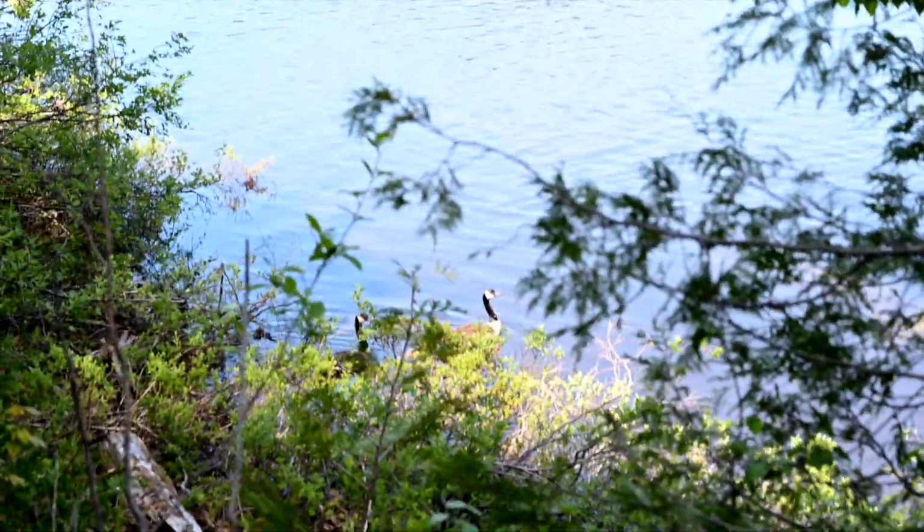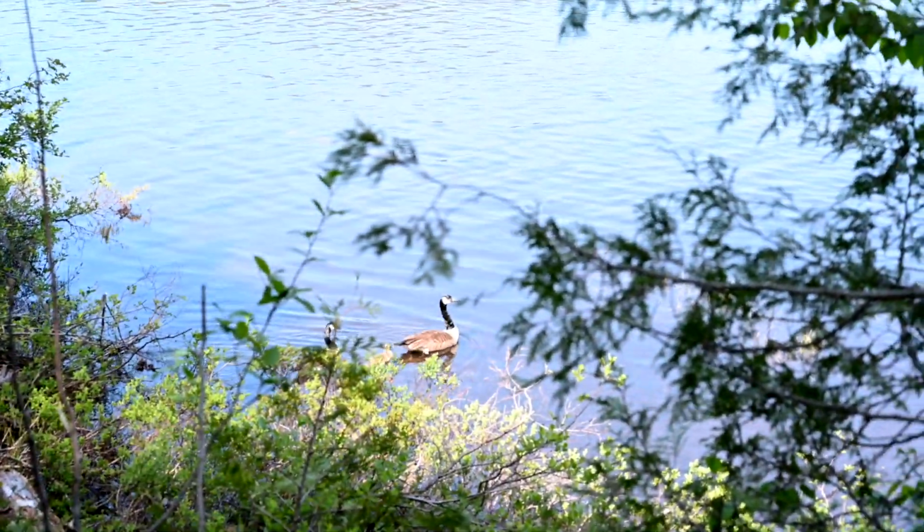With the small family of Canada geese, we say goodbye to this beautiful land.